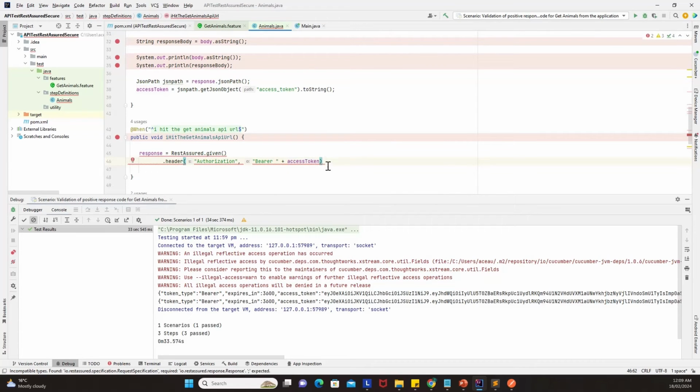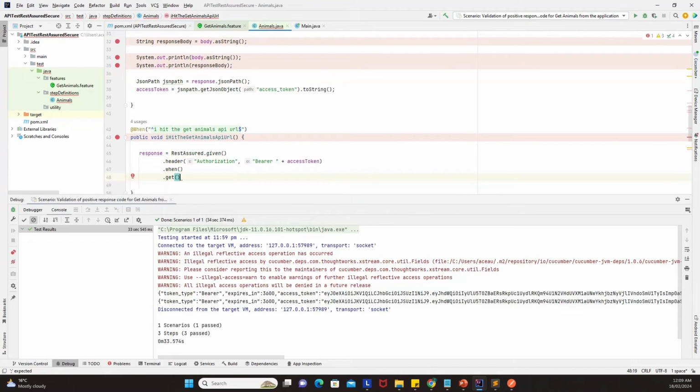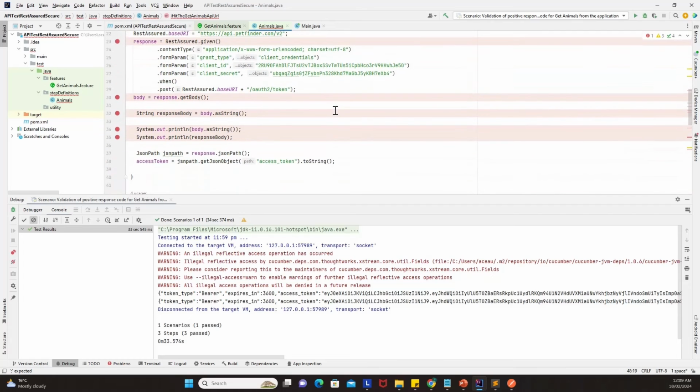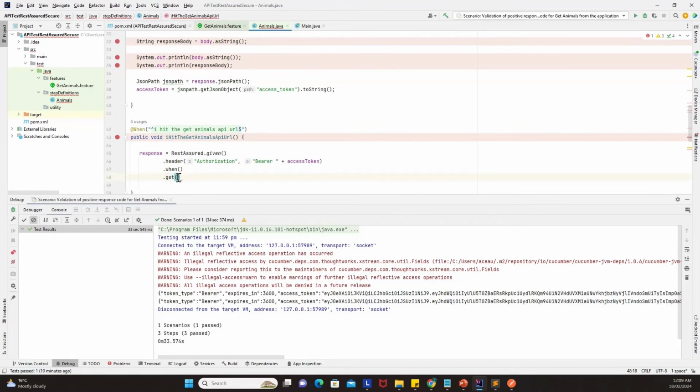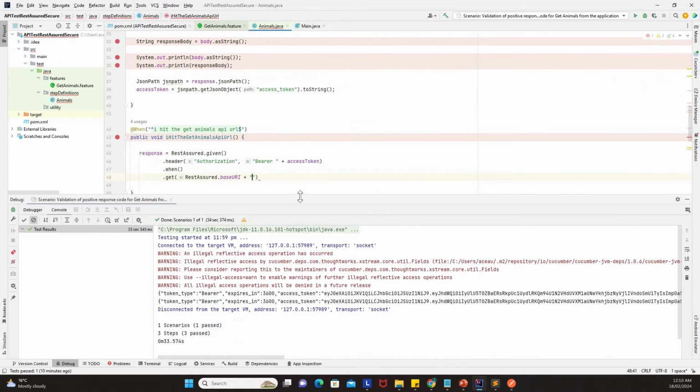Now once I do that, I will have to declare the when statement and the get statement. The get is exactly what we had done previously. We had passed this RestAssured base URI. I'll just copy this, come down, and type it over here as OAuth2. Now we will have to replace this one with our get animal types. So this is types, I'll copy this, that is forward slash types, and replace it over here. And I'll just end my statement.